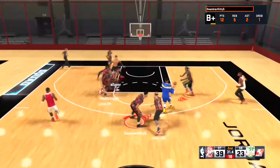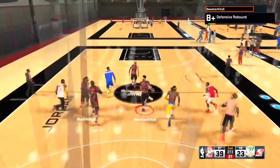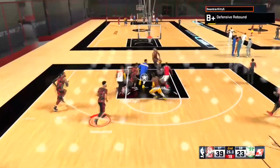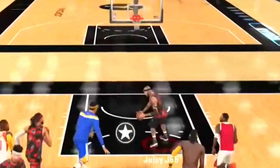And for number 1, we got Swankier Kitty once again. But first off, they're starting out with a nice defensive play. Defense leads to offense here at the fast break. And look at this. He brings it out with a sexy behind the back pass and then a 360 dunk. This was, yo, this needed to be number 1. All the plays were great, so thank you.